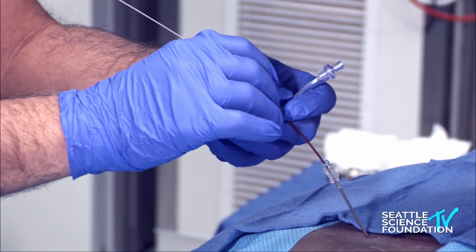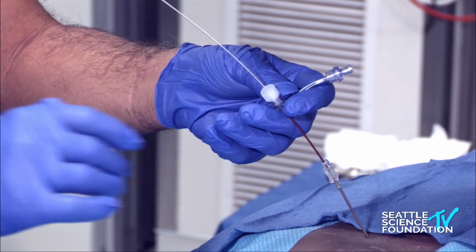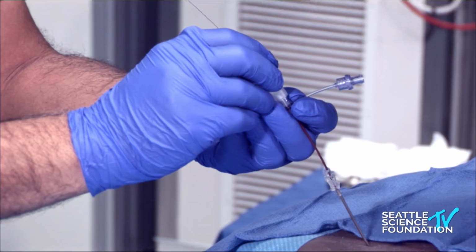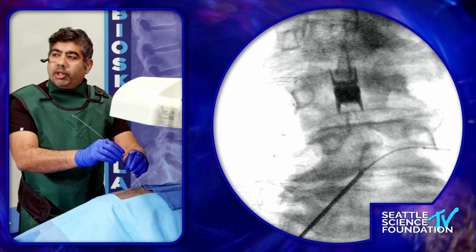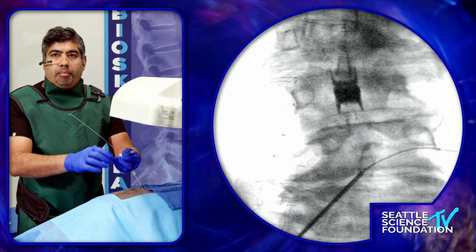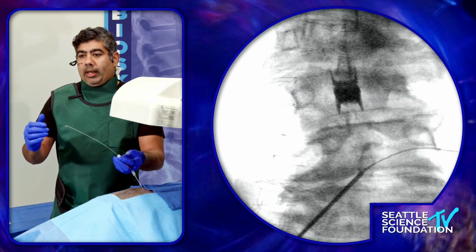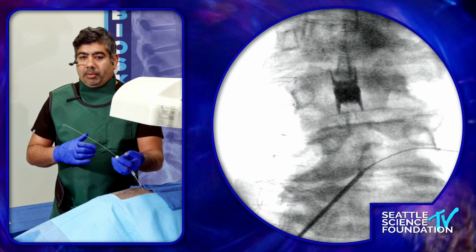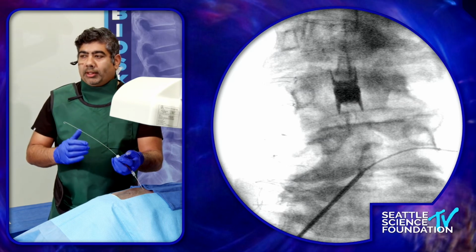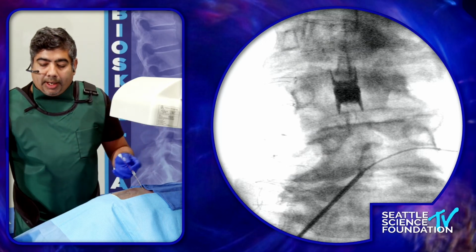My sheath, or my driver, is on top of the DRG underneath the inferior pole of that pedicle. So I'm going to use my guide wire to advance a little further, and I'm going to advance my sheath just a touch beyond that intrapedicular zone. The question is, how far do you go? The best consensus, if you read some of the evidence, is that as long as you stay within the first third of the transverse process, that's a pretty good distance for you to park your electrodes.